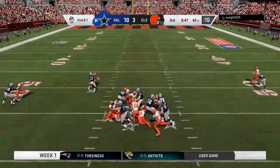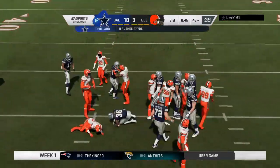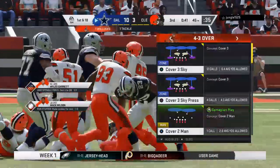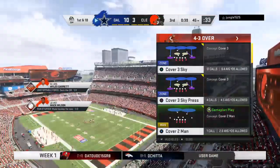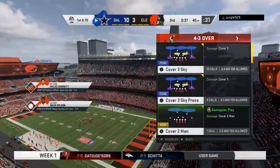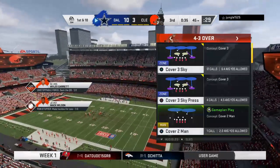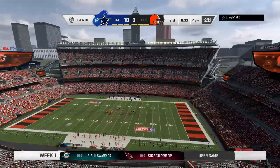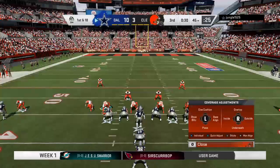On 2nd down, Pollard, and he'll be brought down right at the 45-yard line. 2 yards, good enough for a first. Tough first half for him, unable to put up the numbers he's used to producing. But with a guy like him, you and I both know it just takes a couple of explosive touches for him to make an impact on this game and on the stat sheet as well.